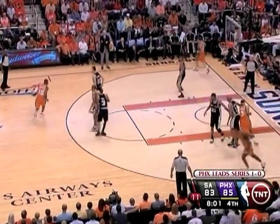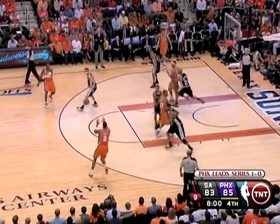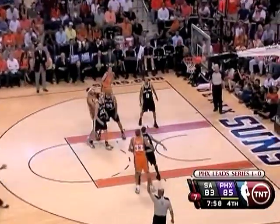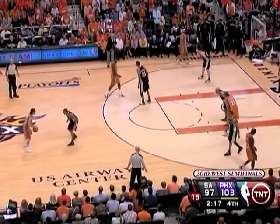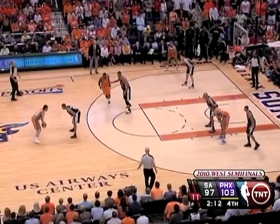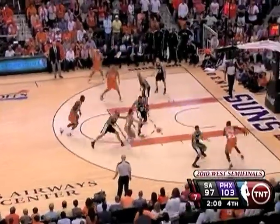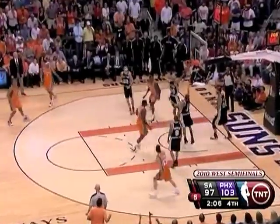Here's my favorite option. The screener rolls to the basket, which forces the weak side to step over to help, and that means that his man is going to flare to the three-point line for a wide open shot. With this lineup, Bynum or Gasol would have to be the guy guarding that shot. So you're able to take away Nash turning the corner and the screener rolling to the basket, and maybe even the three-point shot. So here, Nash can step in and they get a backdoor layup.